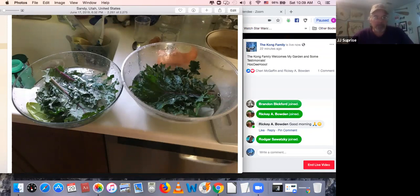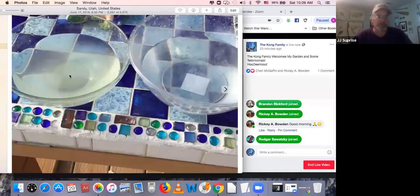But this right here is the two different bowls. The bowl on the left, this one right here, is the Kangen water, and this one right here is my tap water. Then I'm going to go over here to this next picture, and you can see right here the difference between the two waters. Look at the gooky color to it, and pretty much nice and clear water over here.